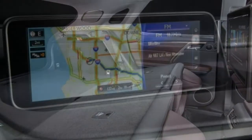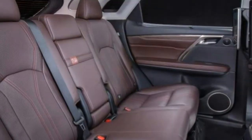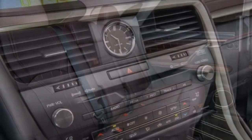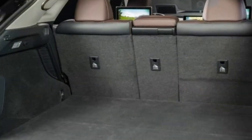Getting in, getting out. The RX 450h is simple to get into since the door sills are narrow and the seat height is around perfect. The doors open wide, too, with nicely squared off upper openings, even in back.